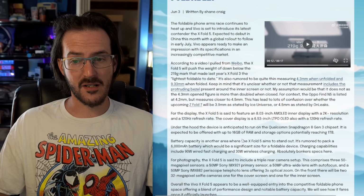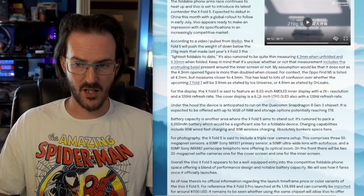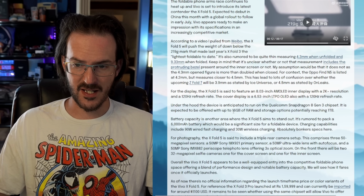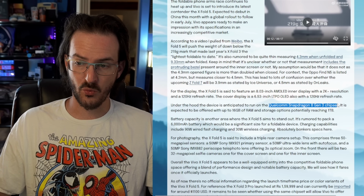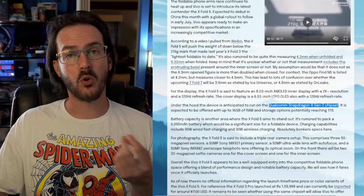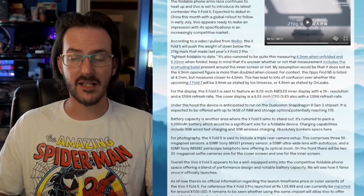Now, a phone is not its thickness and its weight alone. If we look at the rest of this device, it has also been rumored to have an 8.03-inch inner screen and a 6.53-inch outer screen, 16 gigs of RAM. Kind of curiously, the Qualcomm Snapdragon 8 Gen 3 chipset rather than the 8 Elite. Now, that might keep the price down a little bit, and it might make room for the Pro version of this phone to come along and have the Snapdragon 8 Elite on board.